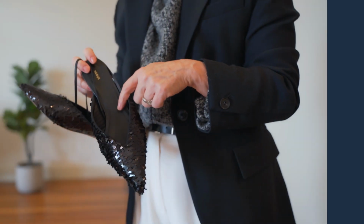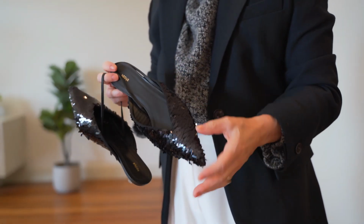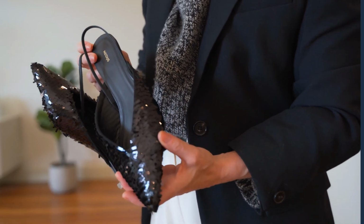The important thing here is that the low vamp helps elongate the foot. It creates that continuous line. So if you really want the biggest bang for your buck, go for something that's got a low vamp and pointed toe. And either a nude color or black, it would really elevate the entire outfit and really make you look long and lean. Now this already looks a lot more polished and put together.